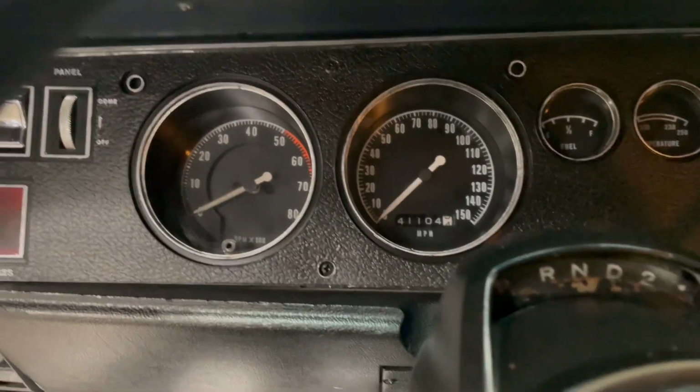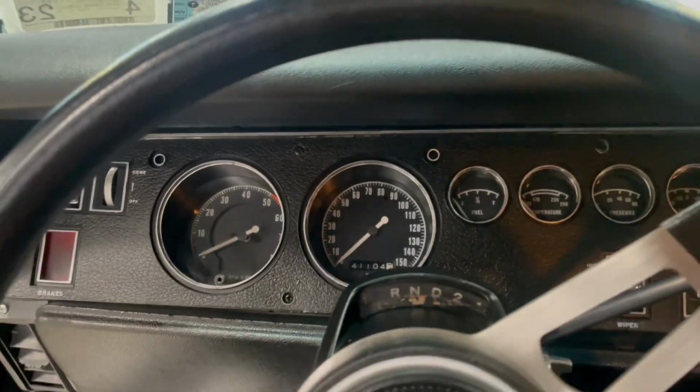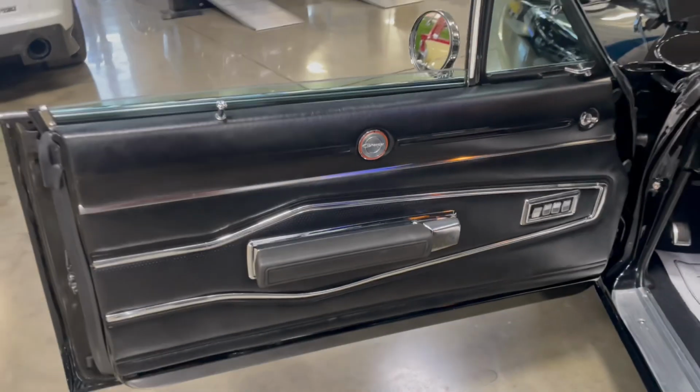Now, the dash, there's nothing too fancy about it. It's a typical 1970s dash. It's a pretty nice car. And yeah, that little emblem right there for Charger. That's the door card. I'm not used to doing this for a video, but I'm gonna show it off a little bit. And then the back seat, you take the seat forward.